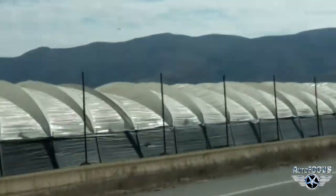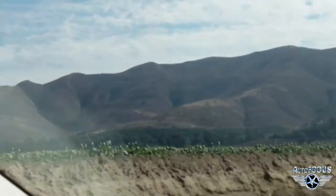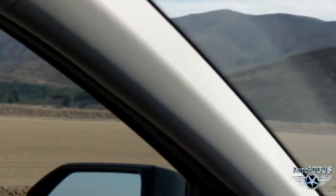We see the farming setups as we totally enjoy this open road. Abundant farmland, the windows, big, perfect for getting as much as possible out of the views and vistas that make this a postcard perfect route.